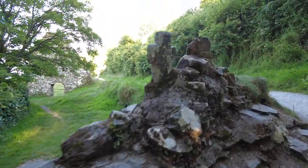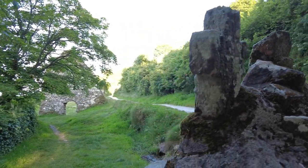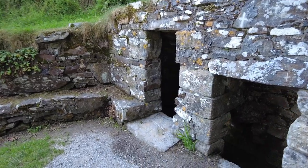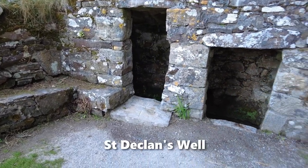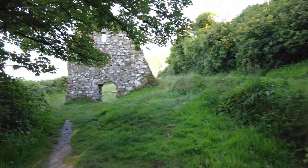But look at that. It's almost like the shape of a cross in that stone there. And a lovely seating area too. Wonder, is this a well? This must be St. Declan's well. Yeah, that's why the sign was just outside it. So we'll just move forward a bit more.